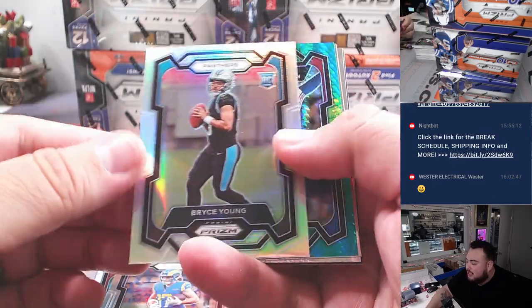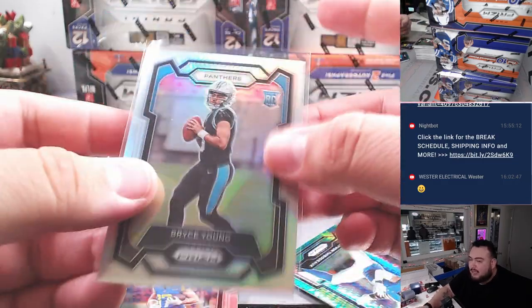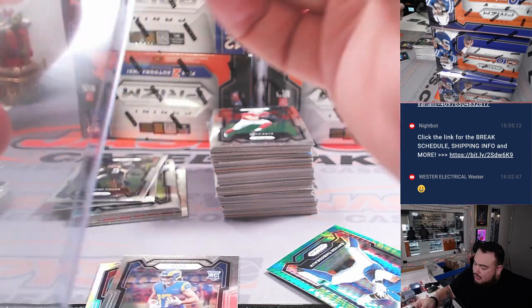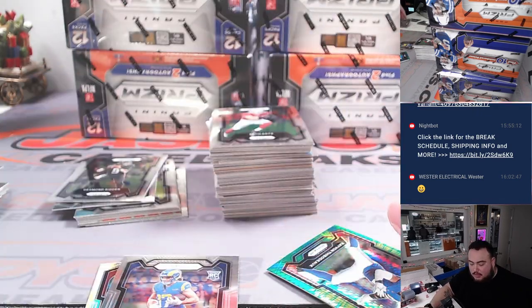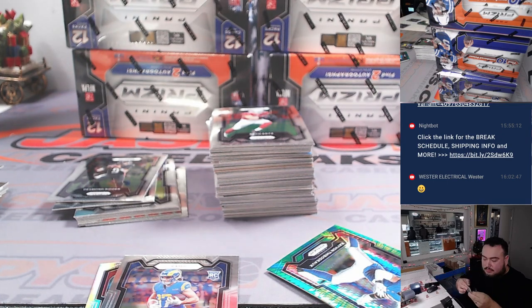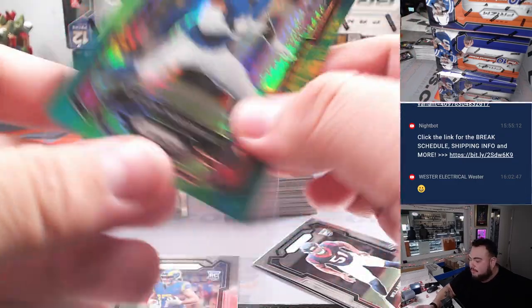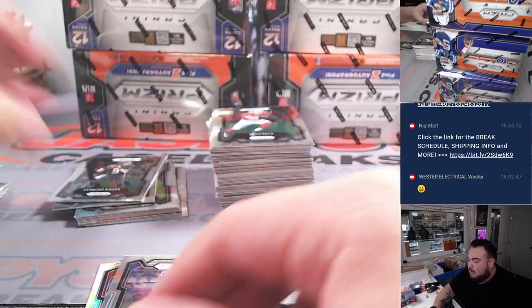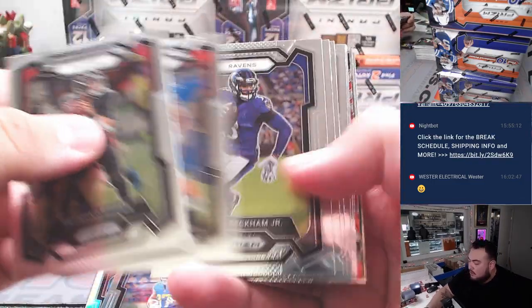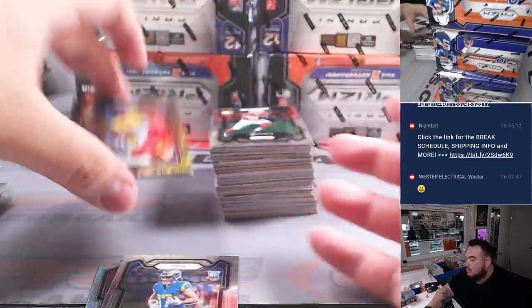Ooh, how about a Bryce Young silver? And again, the centering has looked pretty solid. I'm not saying every card is going to be a 10, but centering hasn't looked that bad on a lot of these cards. So there's a Bryce Young silver. All right, Kayvon Thibodeau to 175. And a camo. Whew.